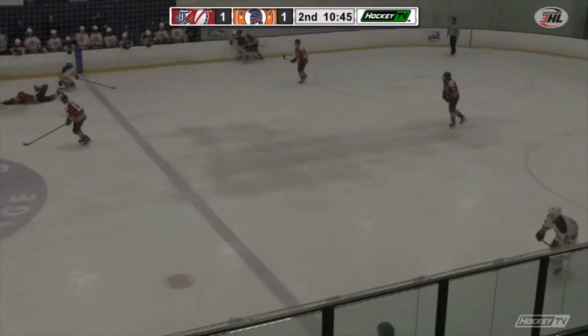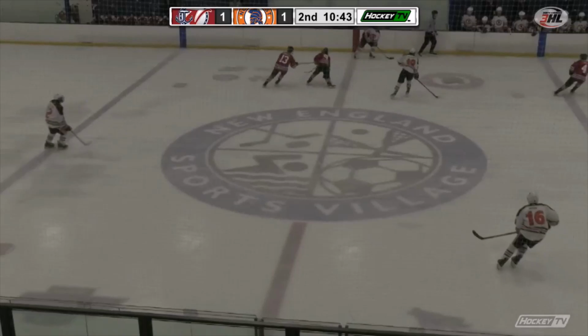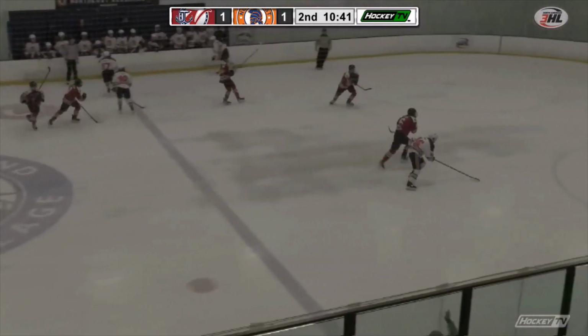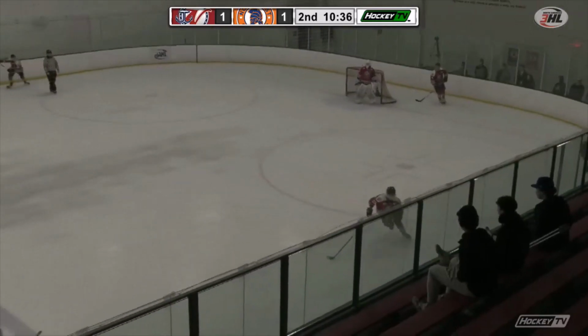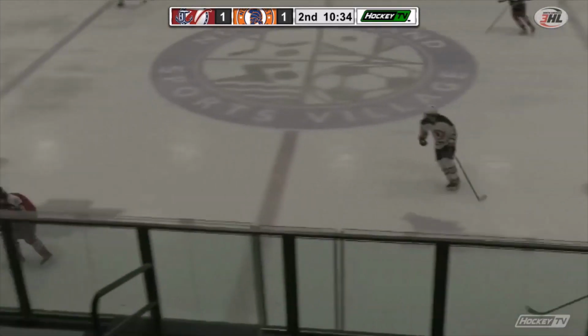And now here comes Hamilton. He goes down to the ice. Nothing from the official. Gens can't attack yet, delayed off sides. John Decio and Caden Hess have to get back on while Norwich makes their way up the ice.